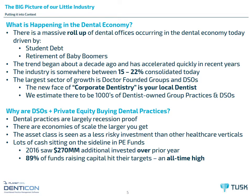So why is private equity so interested in the business of dentistry? Well, if you think about it, the practice of dentistry, first and foremost, is a very lucrative endeavor. Dental practices, by and large, do extremely well. They put a lot of money to the bottom line, and it's a very profitable business. They're largely recession-proof too, and a lot of that is based on the fact that many patients still get their teeth cleaned twice a year. So there's a residual income aspect of the business of dentistry that a financial buyer loves to see in terms of repeat business, consistency and continuity of future revenue streams.